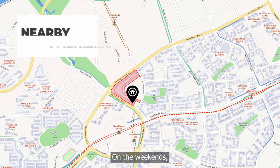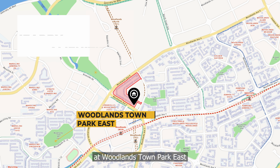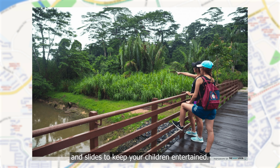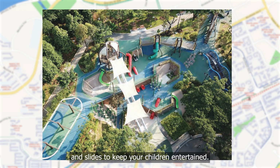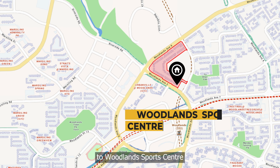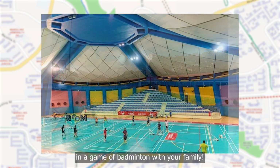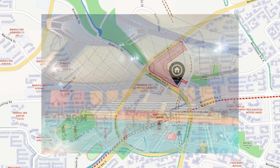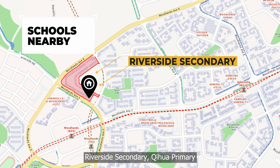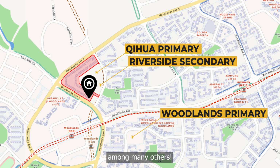On the weekends, you can surround yourself with nature at Woodlands Town Park East or Admiralty Park, with exclusive trails and slides to keep your children entertained. You can also head down to Woodlands Sports Centre for a swim or engage in a game of badminton with your family. We have a range of schools nearby like Riverside Secondary, Qihua Primary and Woodland Primary School, among many others.